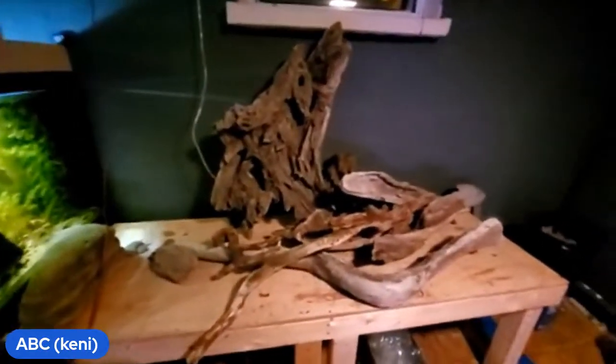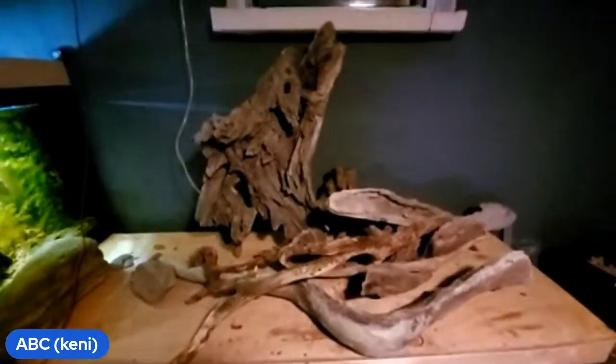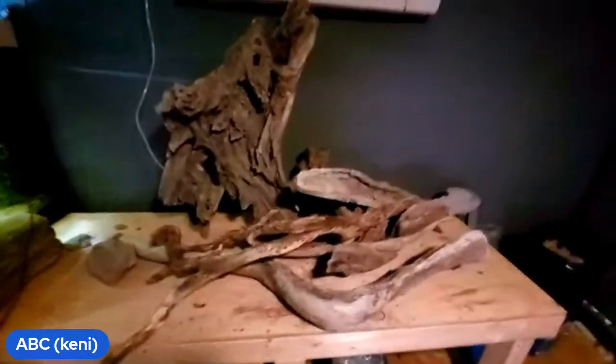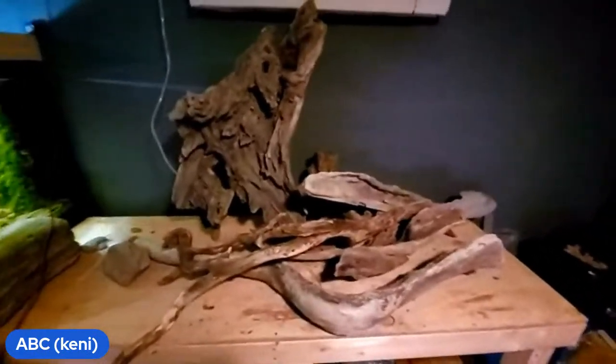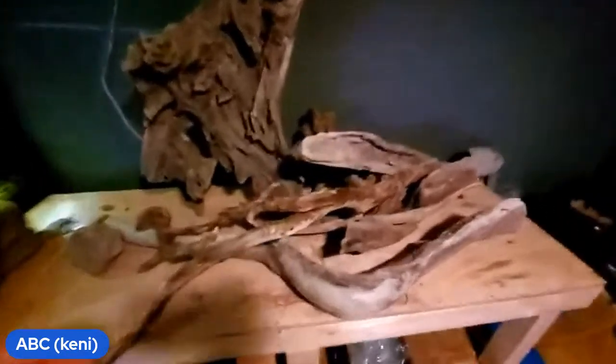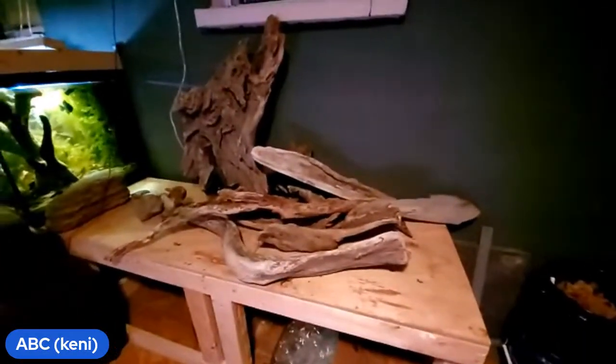Here's some of my collected driftwood. Oh, how nice. You got that up in your area, did you? Yeah, I do. I go collecting as often as possible, and anytime I find interesting pieces of driftwood or anything, I take them home with me. That's what all this is. And then talk to us about how you cure your driftwood.